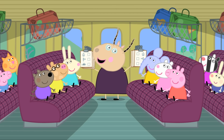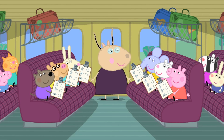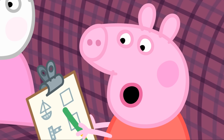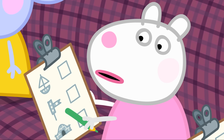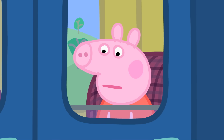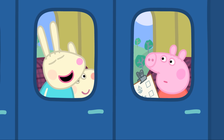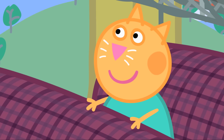Here are your activity sheets. Ooh. The children have to spot everything that is on the activity sheet. A boat. A signal box. And a tunnel. I can see trees. Are trees on the list? No. I can see clouds. Are clouds on the list?